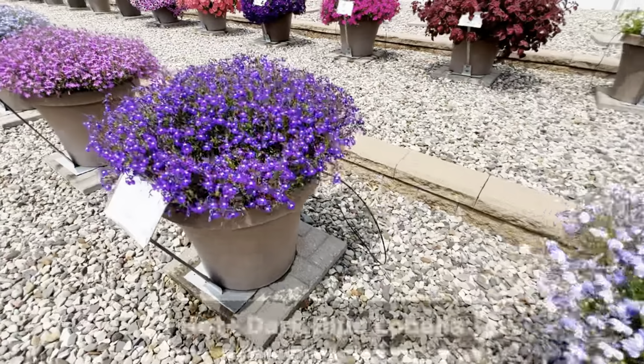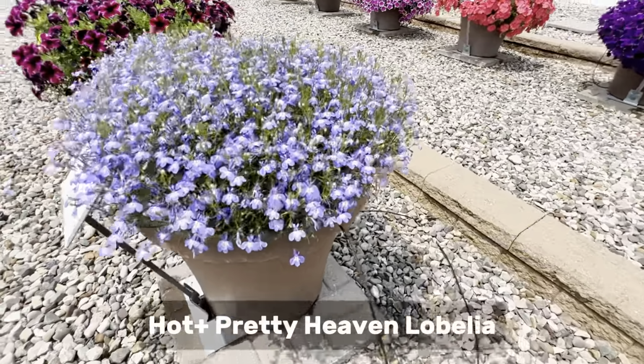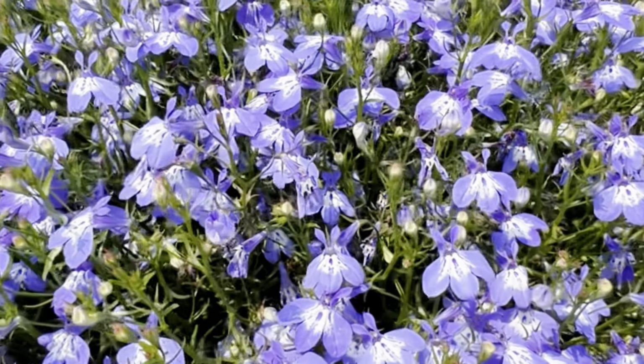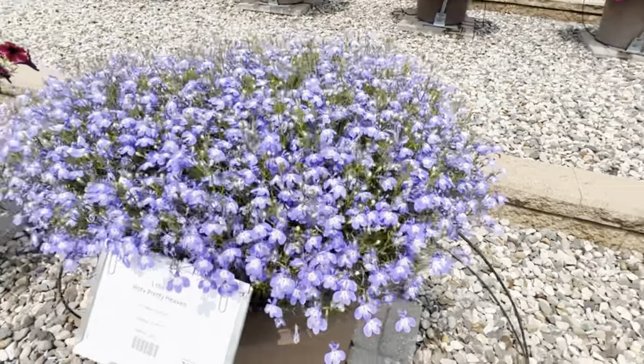That's the aqua, the dark blue, and the electric purple. But the one color we didn't carry yet is the Pretty Heaven. And it's very similar in color to the sky blue, but then it has more of that speckled pattern in the eye. So we're considering it. I wonder what you think of this one.